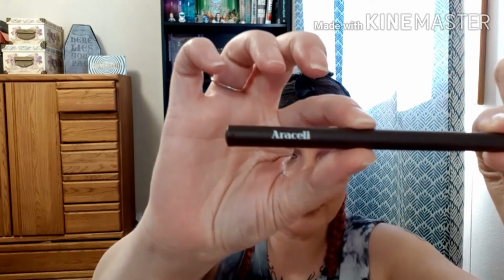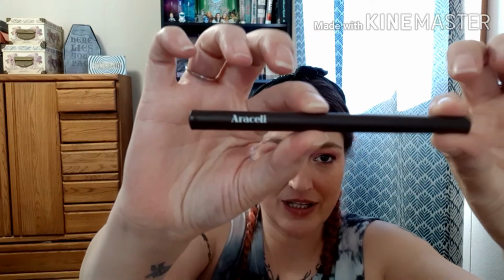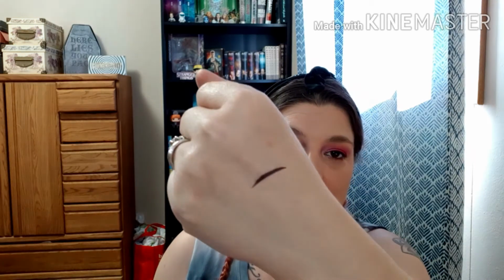Okay, so the first thing we have is from Araceli, and it is the Perfectos Liquid Eyeliner in Coffee. That is what that looks like. And it is felt tip. And that is what it looks like. And there's no bleeding, so that's going to be a plus.